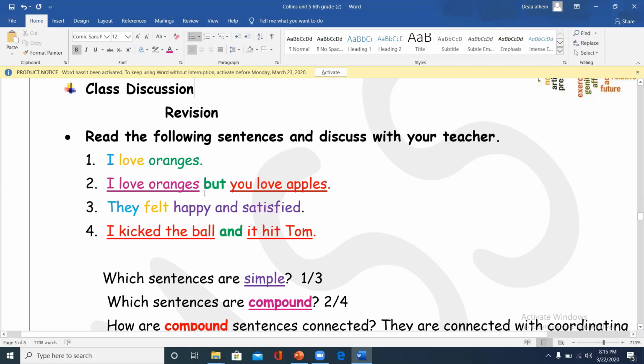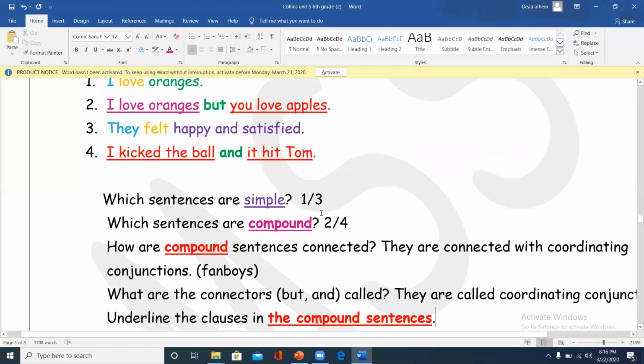2. I love oranges, but you love apples. The first clause is an independent, right? You love apples. The second one is an independent as well. Two independent clauses with a coordinating conjunction. So I have a compound sentence. The third one, or number 3. They felt happy and satisfied. They is the subject, felt is the verb, happy and satisfied. This is the complement. The sentence expresses one complete thought, so it's a simple sentence.